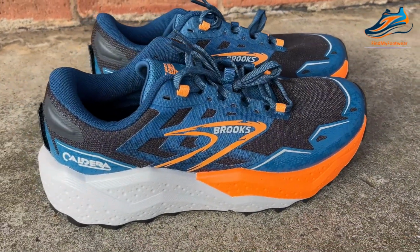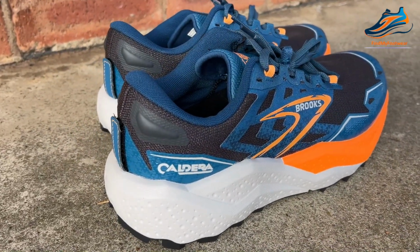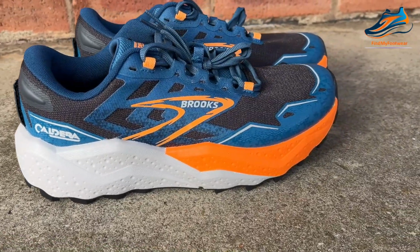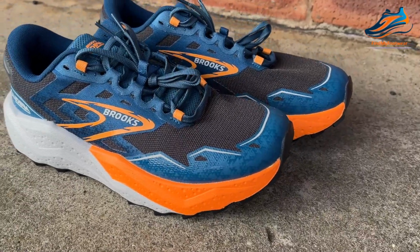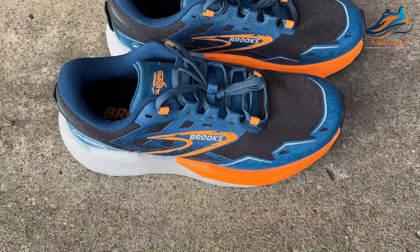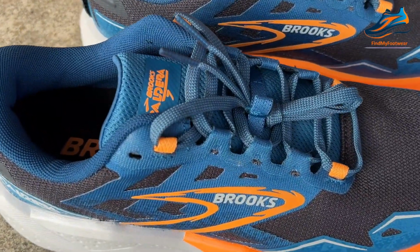Well, we've got the DNA Flash foam in here. It's the Nitro foam. So originally it was featured on the Glycerin. Now it's on the Ghost 16 and the Ghost Max 2. Light, responsive and very durable. It's a real game changer for trail shoes. So for long ultra distance trail shoes, long training runs, not necessarily faster paced, it's a great option. It really soaks up the ground.